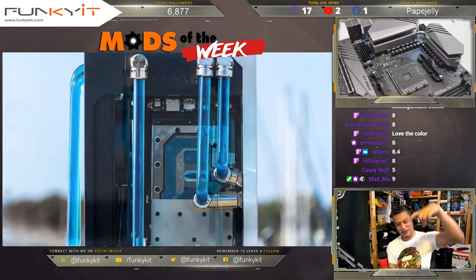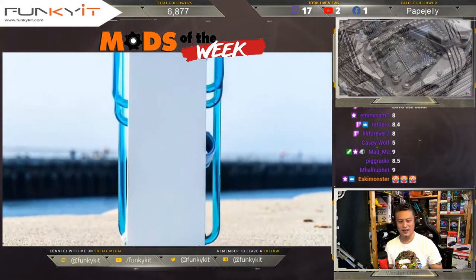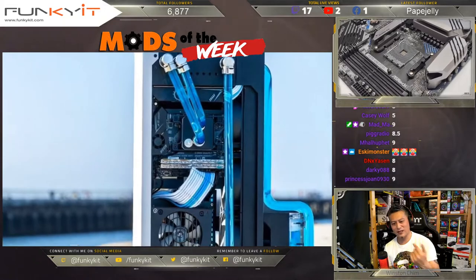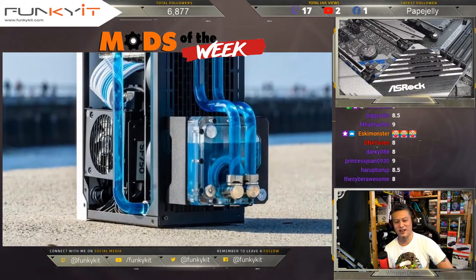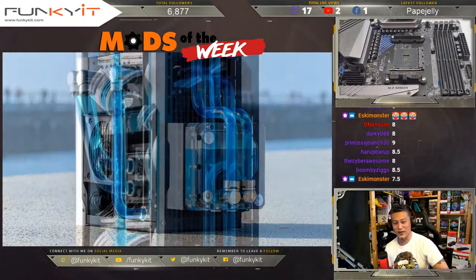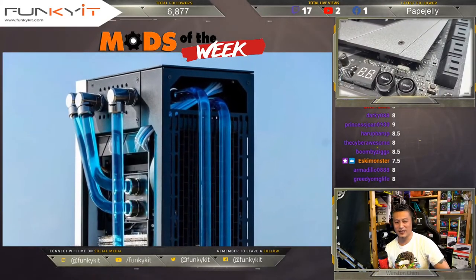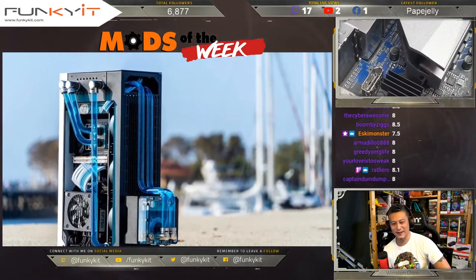The graphics card is kind of slimmed out, vertically placed. The tubing's outside, which makes it a little bit unique. Yeah, I'm going to give this an 8.5. Very nice. Even the sleeve cables are white and blue themed. Yeah, I quite like this.